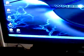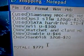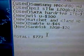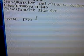And just to kind of go over this, I did a used or new, and as you can see, the only thing that's used is my cam that I'm going to be getting. PS3 Slim used, the SATA hard drive is used, which is okay. Wii U obviously is new, everything else is new. So you kind of got to play ball to ball with that, which is going to be used or new. Like I said before, it doesn't really matter.